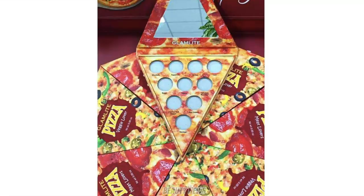So these are the things that we've spoken about in the past and we're giving you new information on. All right. The first one is Glam Lite. So we talked about the pizza slice palettes a few months ago.